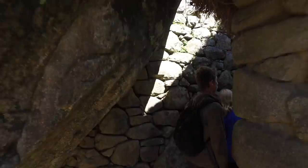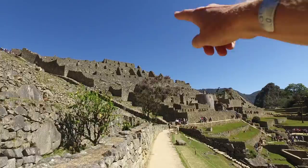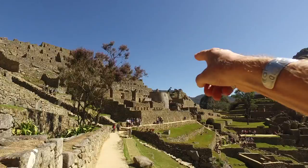Now, in front of you, you'll see a stark difference in construction technology. All of this, relatively crude, but done with a certain level of finesse. And then this tower here, called the Sun Temple, constructed without mortar. These ones constructed with mortar.